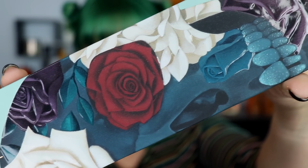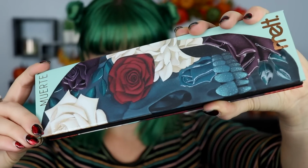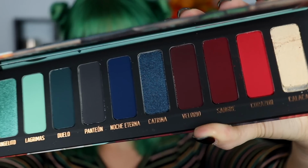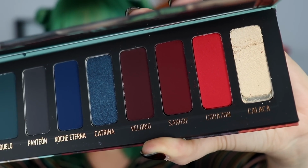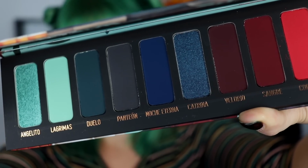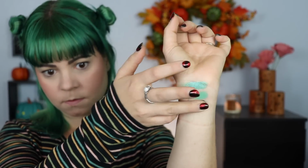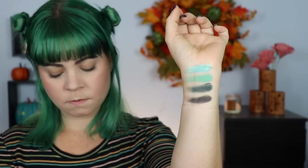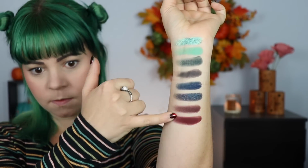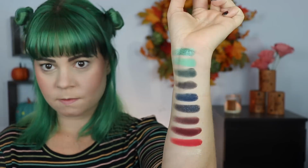I will say that one of the shimmer shades in this palette came a little bit broken to me. Not broken, but almost separated. I don't know what happens to Melt's shimmer formulas in shipping, because this happened to me with the Smoke Sessions palette too. I was able to press it back into the pan and it's fine, it's not a big deal. As for the swatches on this palette, I thought they swatched beautifully, but the feel of these shadows was kind of dry and gritty. Obviously they swatched really nicely, so I'm really curious to see how they're going to perform on the eyes.